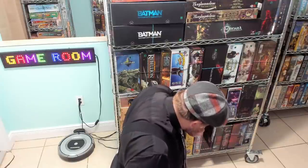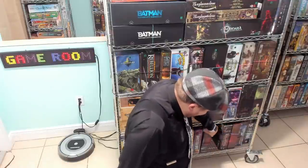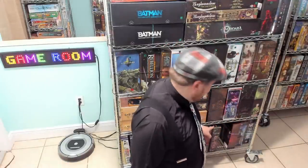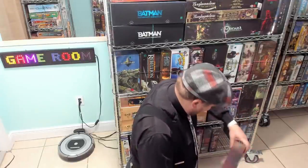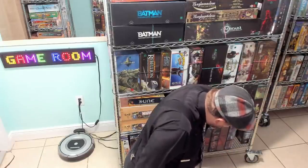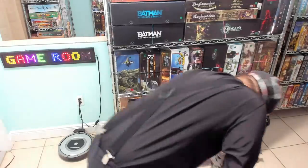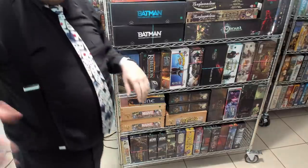We just have one of the Spectre Ops. I don't think you need both in the library. Fury of Dracula, Battlestar Galactica. This was donated to us, by the way. Very much appreciate that. What is this one? Oh, Galactic Warlords. The Witcher and Detective. All right, so that's shelf six, shelf two of our Ameritrash Central. All right, let's see what people are saying.